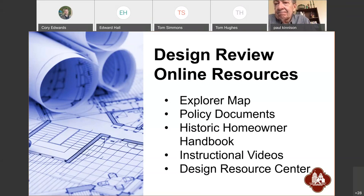And then also we actively put in, like if we get an application that is well documented and a good example of the type of documentation that is needed for a certain project, then we'll put it on that Pinterest page as well, so that we can show people what is needed for the HCRC to consider their request.